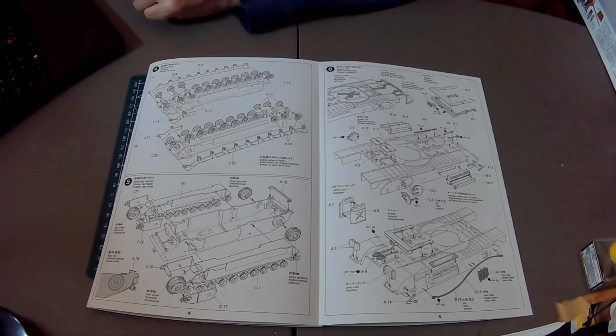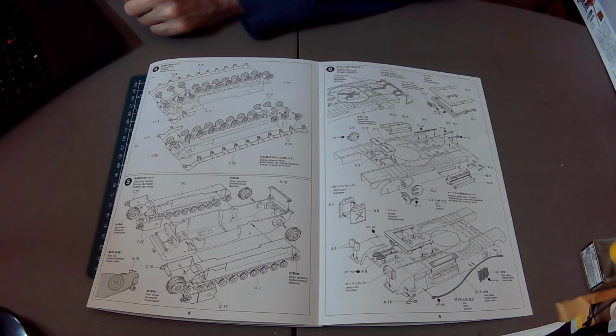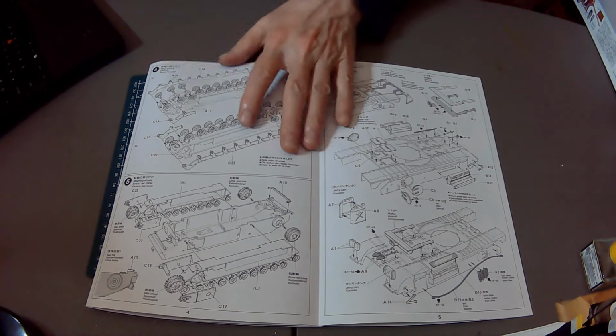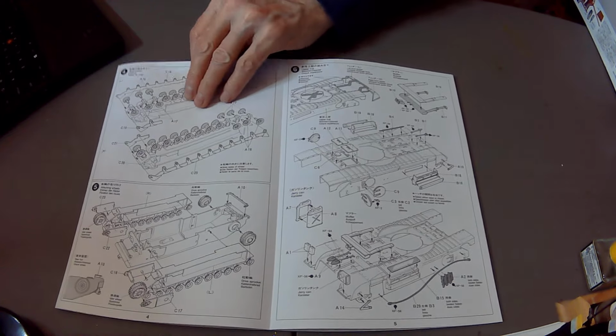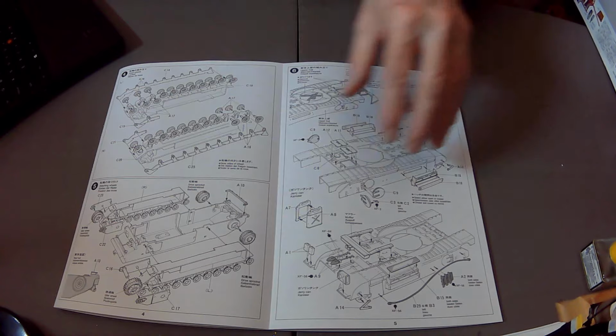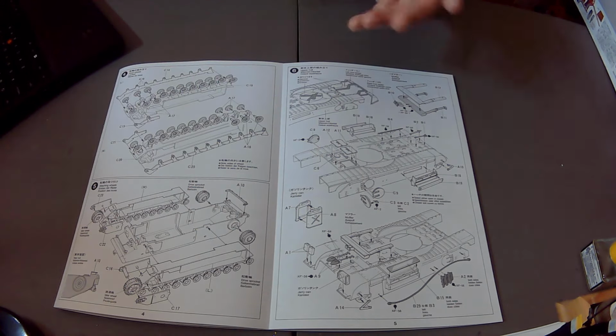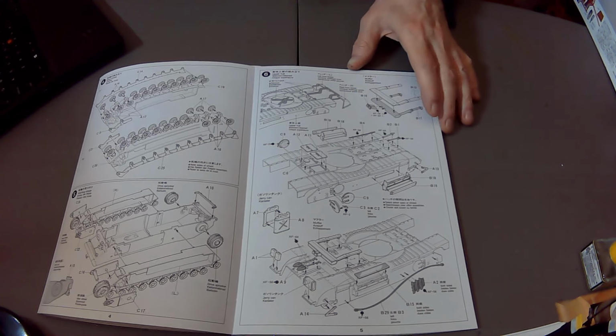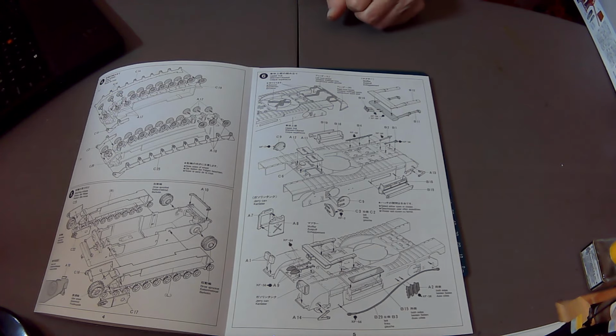I don't see it, but I expect somewhere it will tell me where to put those vinyl spacers. I'm not going to motorize it, so it doesn't really matter. But even if you don't motorize it, you can push it along. I don't do that either, but hey, wargamers might like that. I don't know. Excuse me.